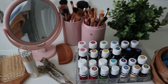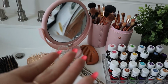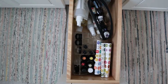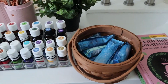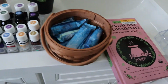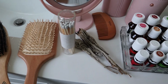So here I have a whole bunch of cute things that I use for my bathroom. I really like how my wood brushes look. And obviously I have a pink thing going on. My sink is over here all pink. So here's my oils that I use on the daily. I do have more down there, but they're not as pretty, so I'm just using these ones here. I have those out. I have this cute little basket that I would just keep tampons or something else small in. I have my makeup brushes, my mirror, and of course a little plant, have to have some greenery. And then I have this essential oil book. So these are my options. Here's some matches, a pretty comb that I don't use, but it's just pretty, some sage.